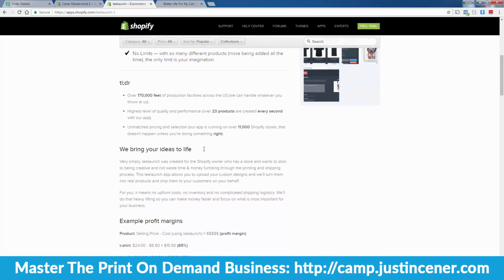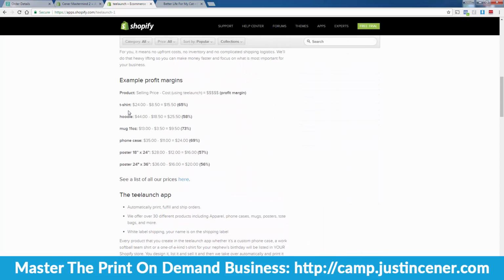Here's the big details about T-Launch. You see it's $8.50 for a t-shirt and $18.50 for a hoodie. So relatively the same hoodie price as Custom Cat, but definitely a little bit more expensive on the t-shirt. And you're going to find pretty much all the items are maybe $1 or $2 more expensive. Obviously, that $6 t-shirt can't be beat with Custom Cat. Bottom line, Custom Cat is going to always have the best pricing, right? So there's no doubt about that. If you're looking for best pricing, that's going to be Custom Cat.